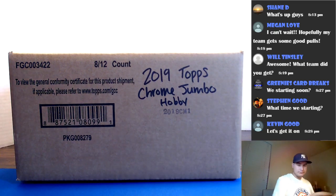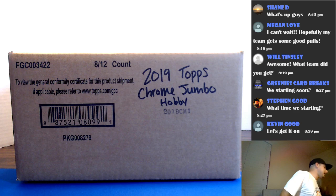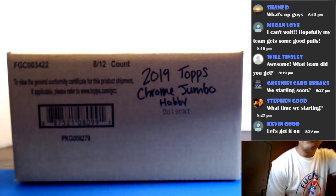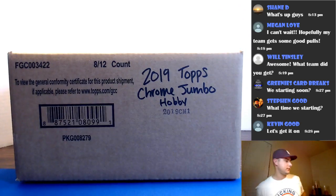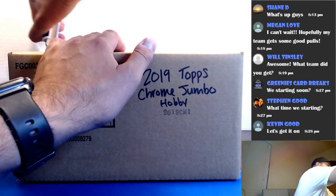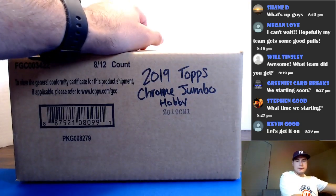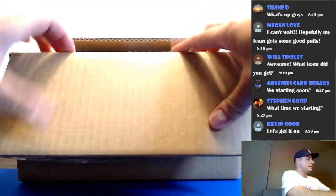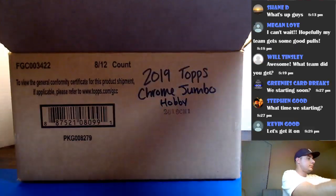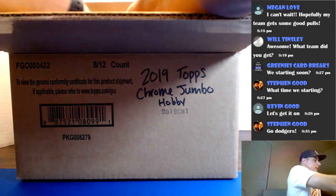So, 2019 Topps Chrome Jumbo Hobby Case. I've been waiting to break this for you guys. There it is. For quite a while. It came in about, what was it, Wednesday, Thursday? And just been sitting here waiting for it to break open for you guys. So, without further ado, let's get this started.